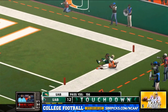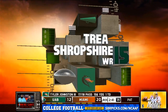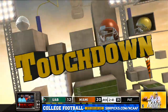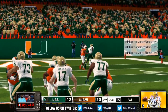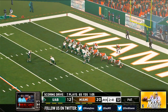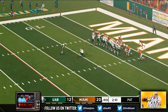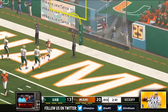His receiver, touchdown. That was a well drawn up play for the wideout. Yeah, they saw something upstairs. It led to a touchdown. You can thank the play calling there. Very impressive. And the secondary didn't quite seem alert enough to defend that pass. And he tacks on the extra point.